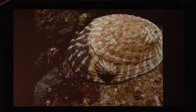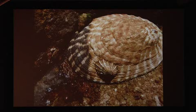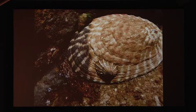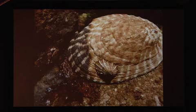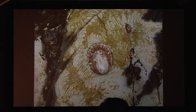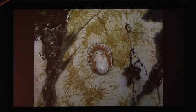Owl limpets, the giant owl limpet, this is Lottia gigantea, are a little bit different. They tend to be grazers on the rock. Owl limpets are sequential hermaphrodites. Abalone have males and females. Owl limpets start as males, and then at some point in their life they change to female. And so all the big limpets that we see out there are all females.